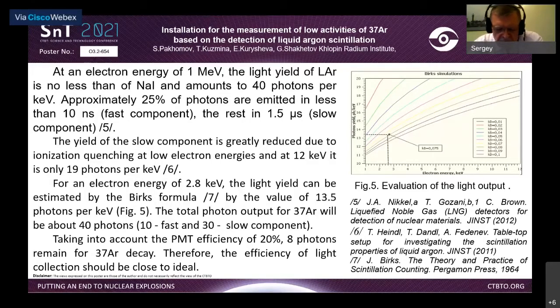For an electron energy of 2.8 keV, the light yield can be estimated by Birk's formula at a value of 30.5 photons per keV, as shown on figure 5. Total photon output for argon-37 is about 40 photons per decay, 10 fast and 30 slow component. Taking into account the quantum PMT efficiency of 20%, 8 photoelectrons remain. Therefore, the efficiency of light collection should be close to ideal.